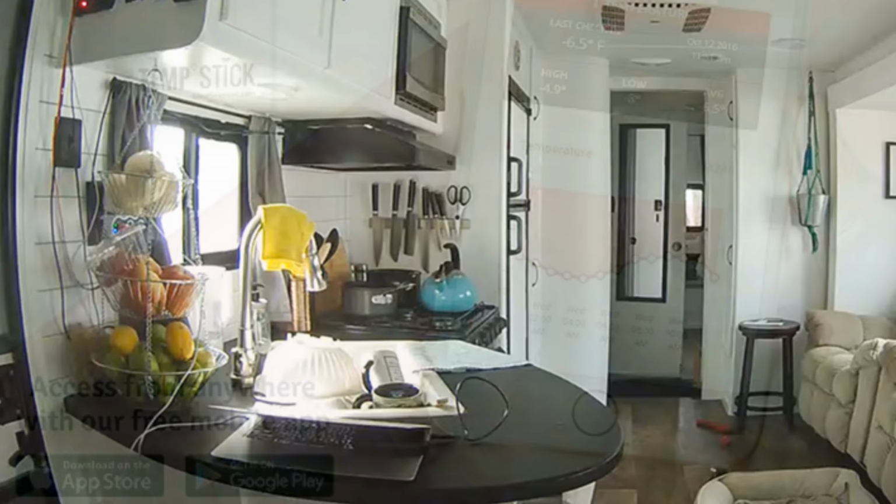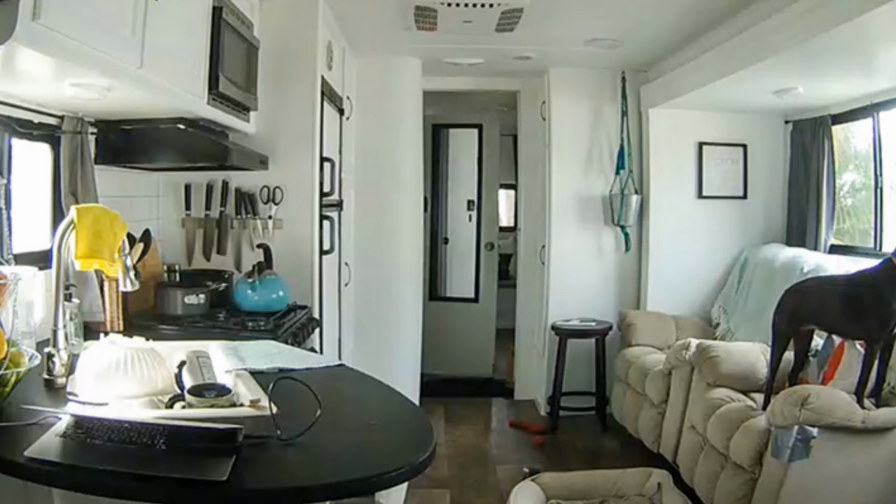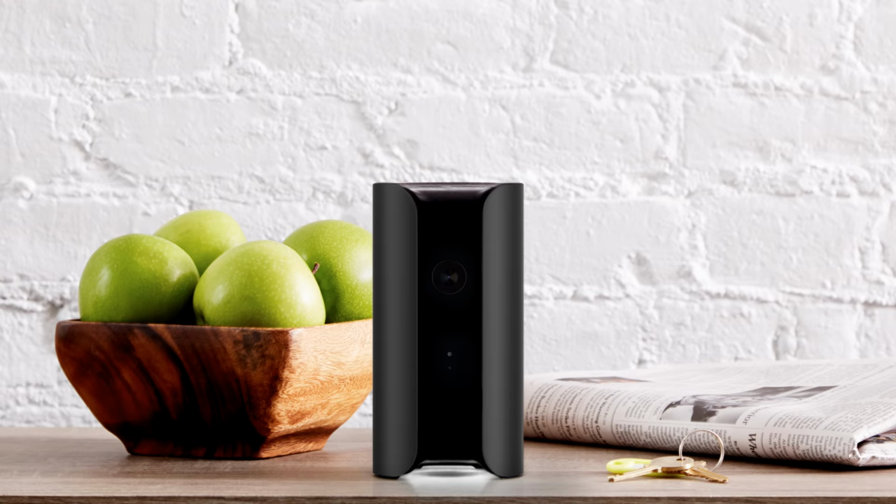If you want to add live video, two-way talk, motion detection with smart artificial intelligence that prevents false alerts, as well as an emergency siren, there's the Canary All-in-One, which requires a monthly plan for service. Now, either of these options requires a source for Wi-Fi communication, be it campground, park Wi-Fi, or even an extra mobile device that you can leave behind in the rig for tethering, be it a smartphone or a MiFi hotspot.